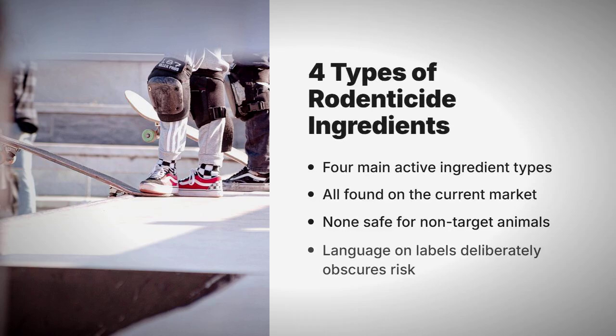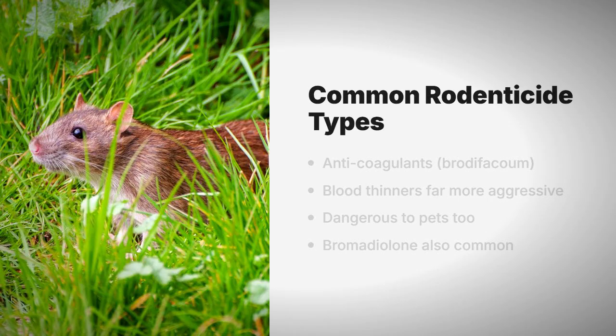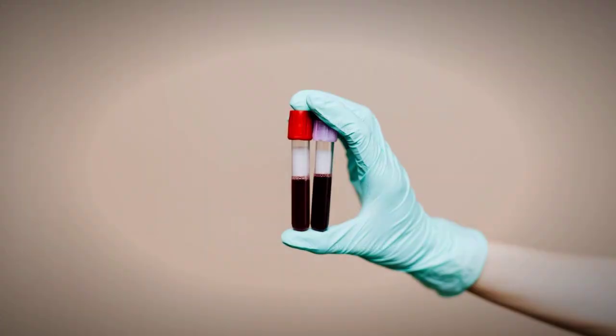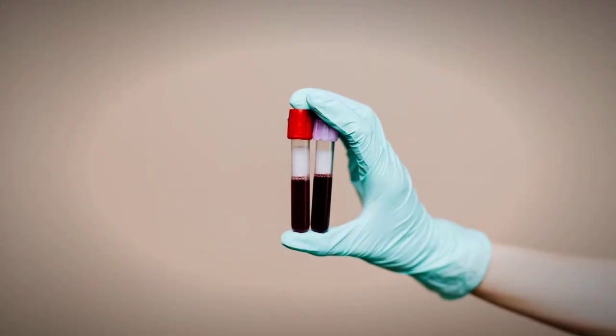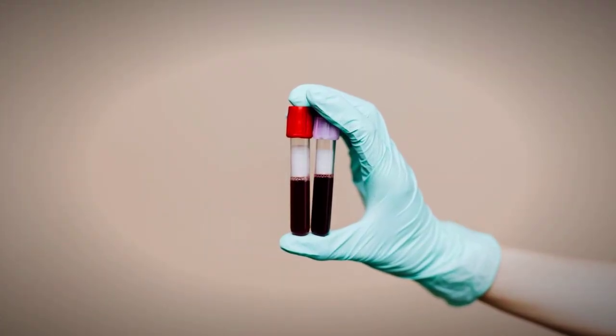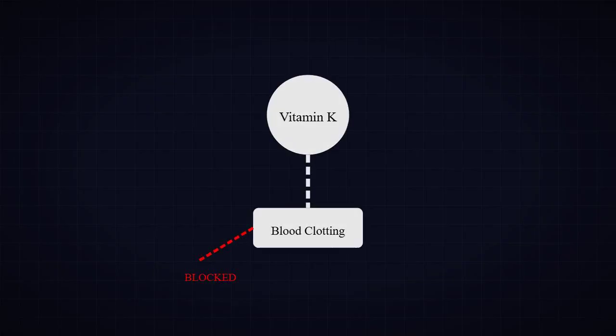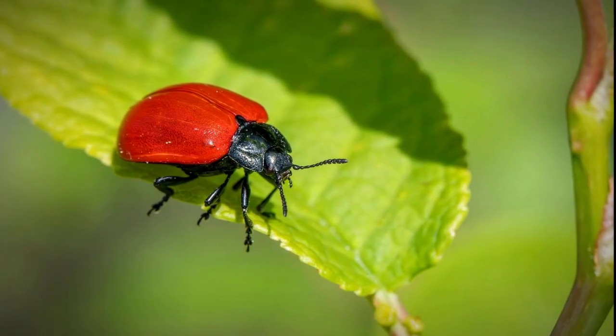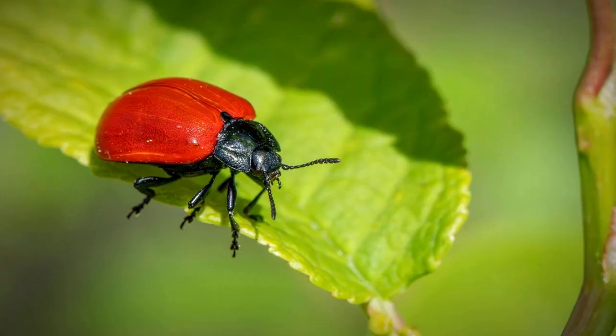There are 4 main types of rodenticide active ingredients on the market right now, and not one of them is safe for your dog or cat. The most common ones are called anticoagulants, compounds like brodifacoum and bromadiolone. These are blood thinners, but far more aggressive than anything used in human medicine. They work by blocking vitamin K in the body, which is the nutrient that allows blood to clot. A rat eats the bait, internally bleeds over the course of several days, and dies.